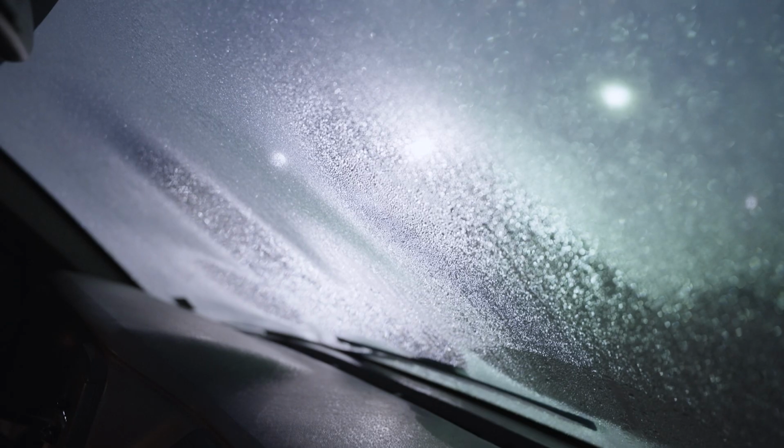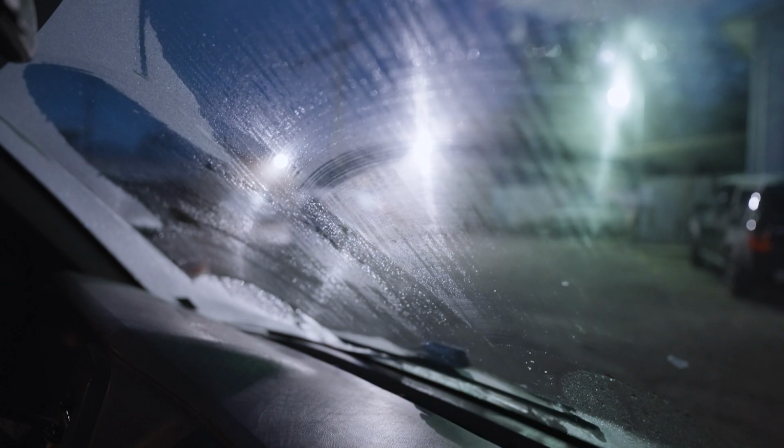I'm waiting for my car to defrost because it's a bit chilly out here, but this time I am well prepared with coffee, extra layers, and I even brought some nice gloves.